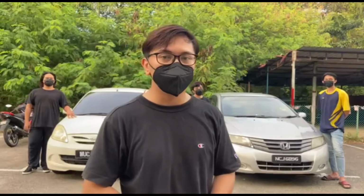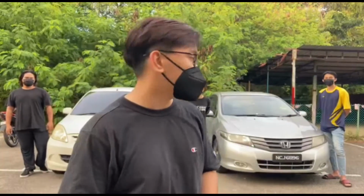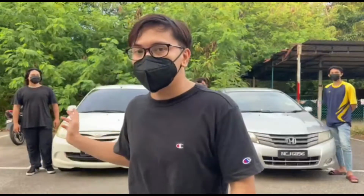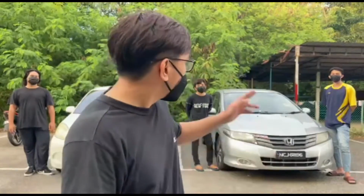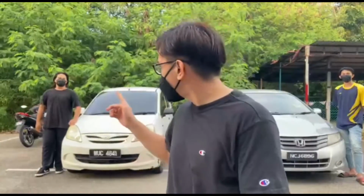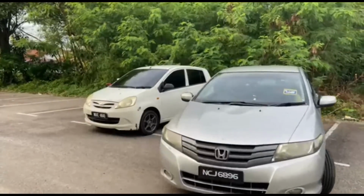Assalamualaikum and good afternoon. Today we would like to review two types of vehicle transmission, which are the automatic transmission system and also the manual transmission system. We will divide our group into two groups. HAZIQ and AMIR Daniel will review the automatic transmission system, and I myself and Redzuan will review the 5-speed manual transmission system. Okay, let's go.